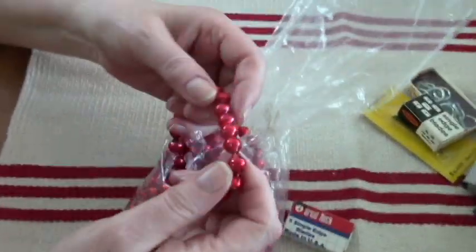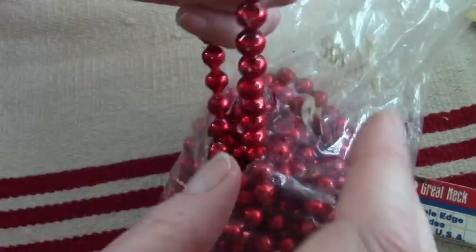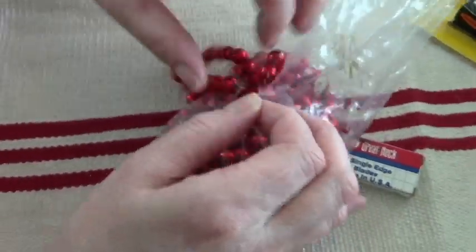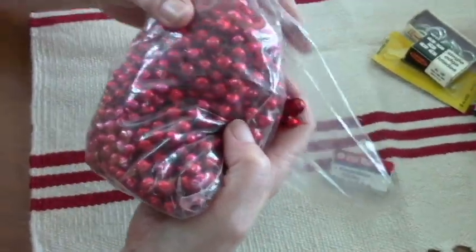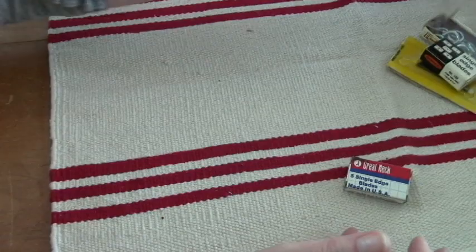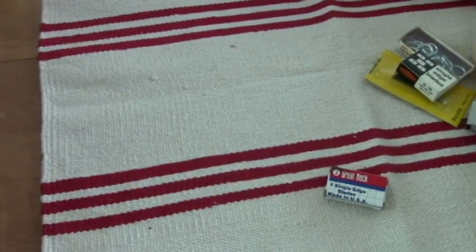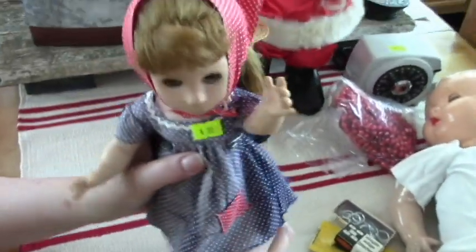I love these mercury glass Christmas beads. There was just one of them. But I think this was 50 cents or something. Yay. Oh, I think it's got those cerise ones too. And let's see. My favorite thing I got, well, no, I got another one. This is actually my favorite thing.